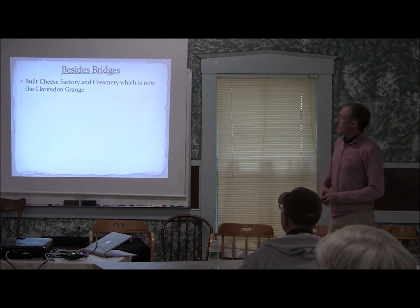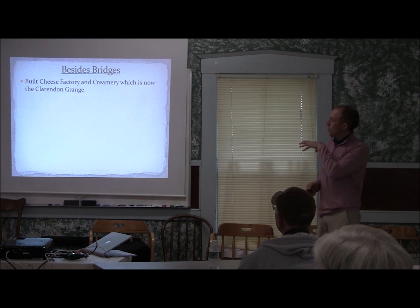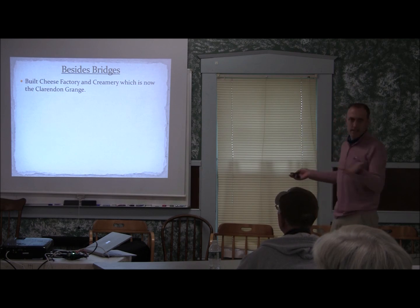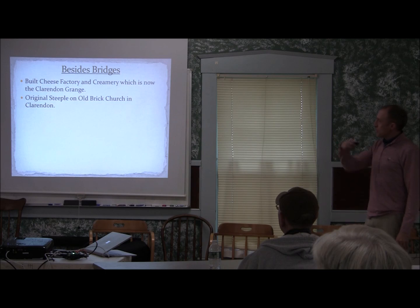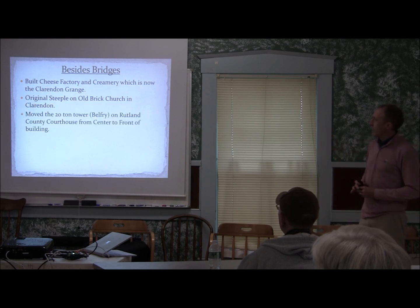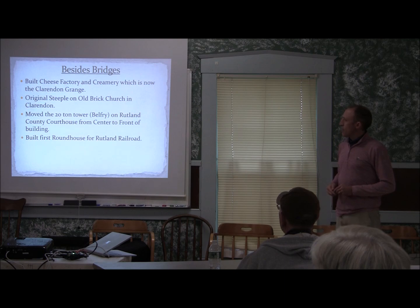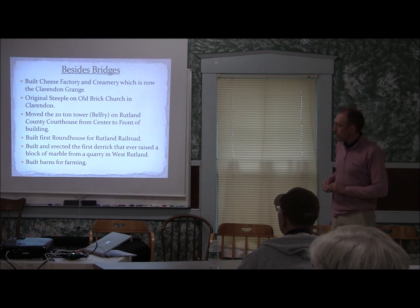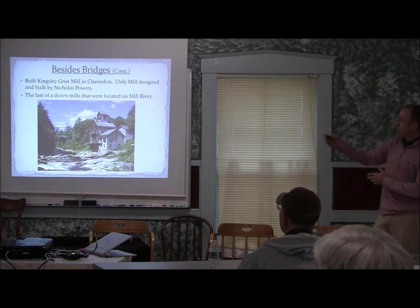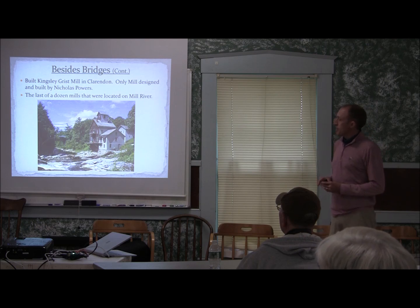So besides bridges, he did the cheese factory on the Mill Road. We're here. He built this, the old steeple, the old brick church. He moved a pretty heavy belfry in Rutland County Courthouse to the front of the building. Roundhouse for the railroad. First derrick that raised a block of marble from West Rutland, which, as you know, is a big marble section. He built barns, was a barn builder, and one of his famous ones, which is still standing, is the grist mill just down the road.